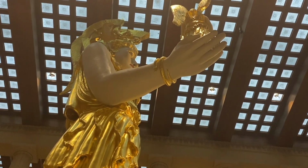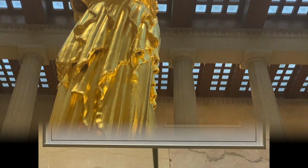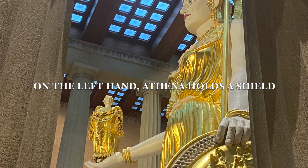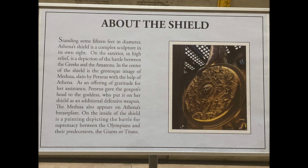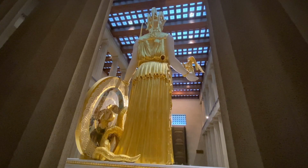Athena, on her right hand, she's holding Nike, and who is Nike? The back of Athena.